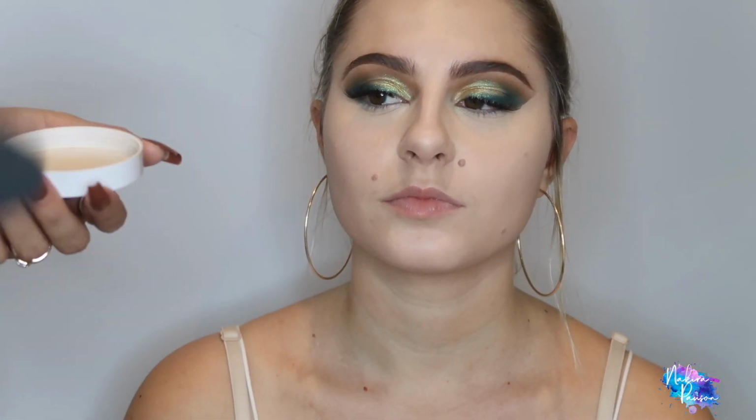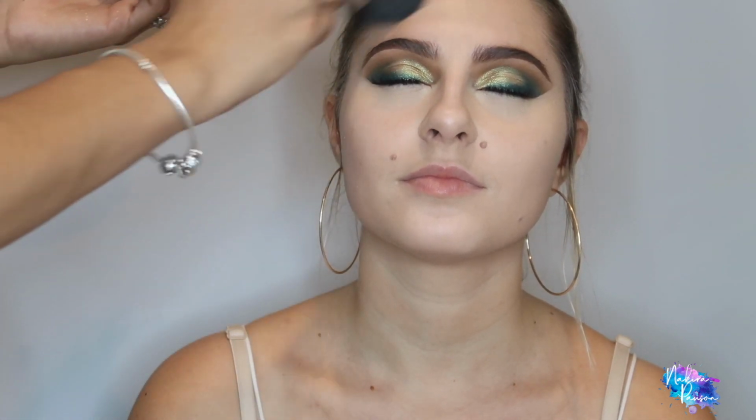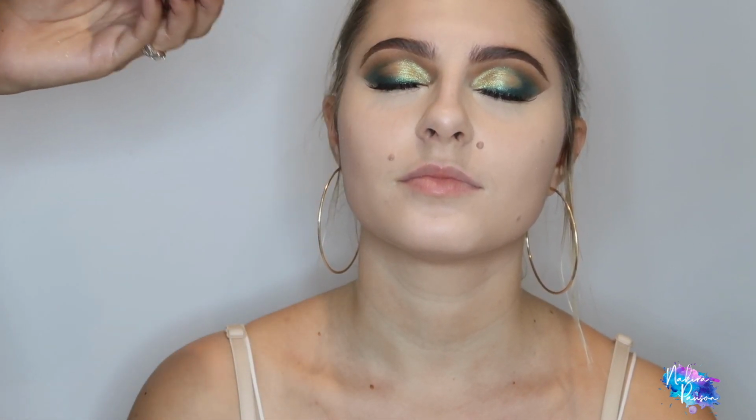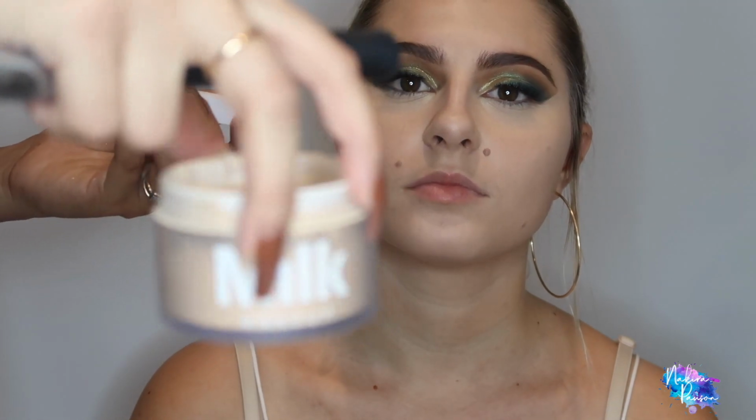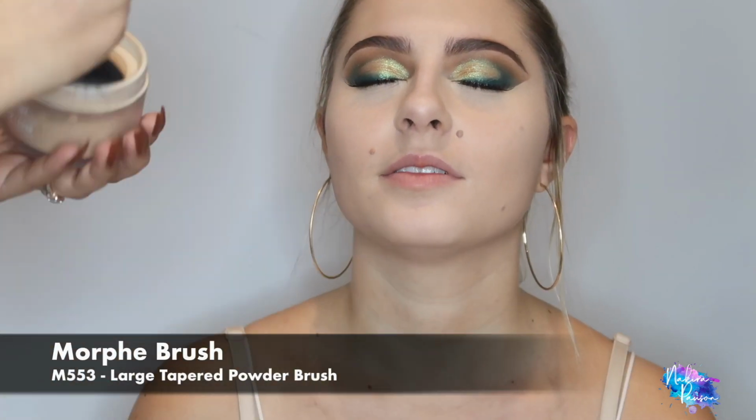Let's see. I think I want to use the milk one all over your face because this one's a darker shade, so I didn't want to put this under her under eye and then it darkens it and all my work is ruined. But since I want to take away a little bit of that pastiness that she has going on, I'm just gonna set with a darker. This is in the shade medium, and I don't think I told you guys, but this is the Milk Blur Setting Powder. I did? You did, yeah.